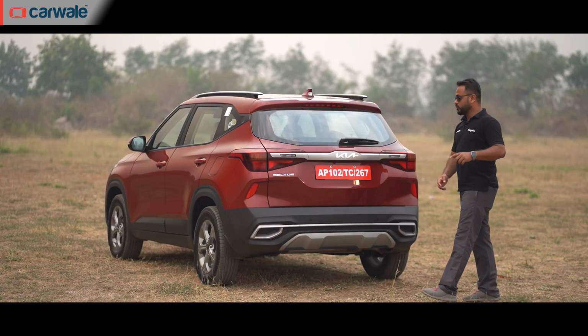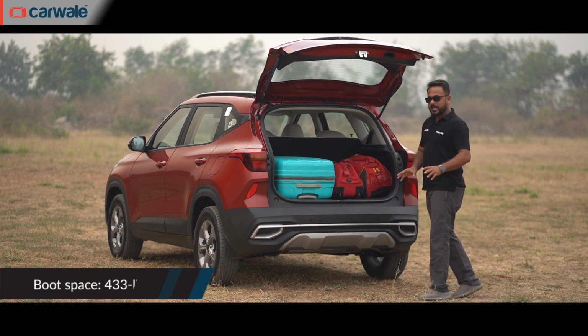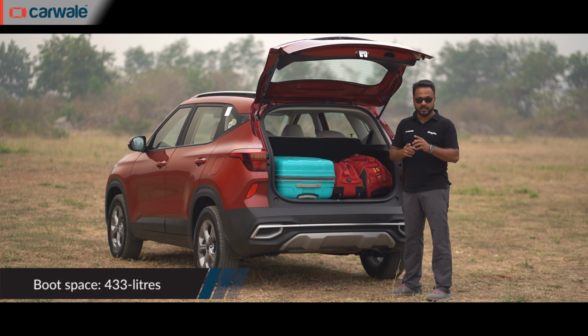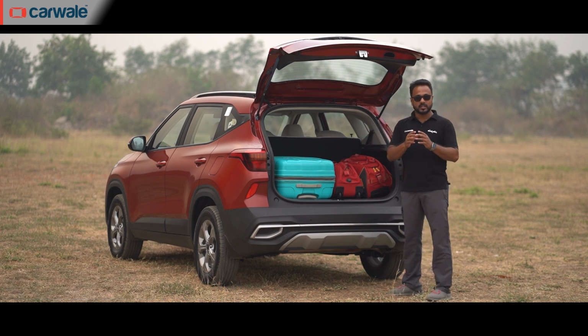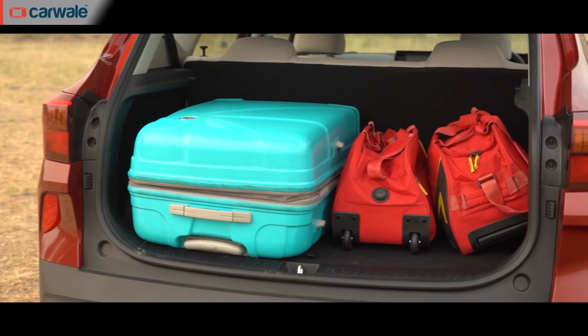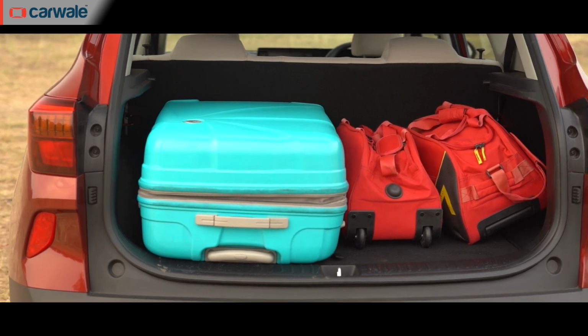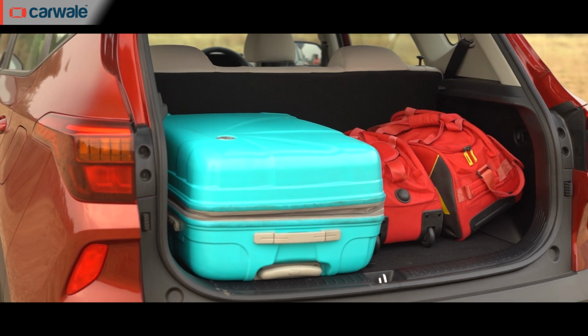Now, in terms of boot space, the area remains the same as the top spec Seltos, but there are no split folding rear seats and what you get is a single backrest as seen in the lower variants. You can drop this backrest flat, so there is still an option to liberate more space even if you lose the versatility to partly use this space in different ways.